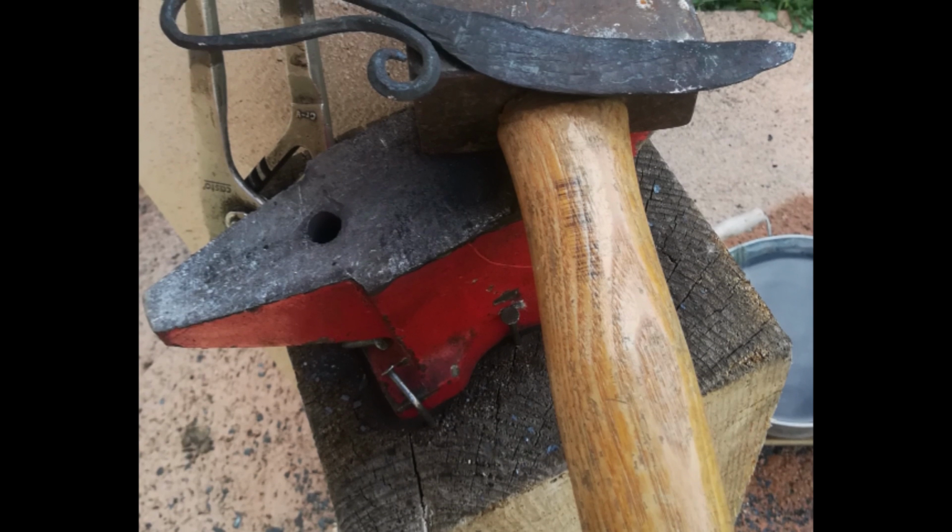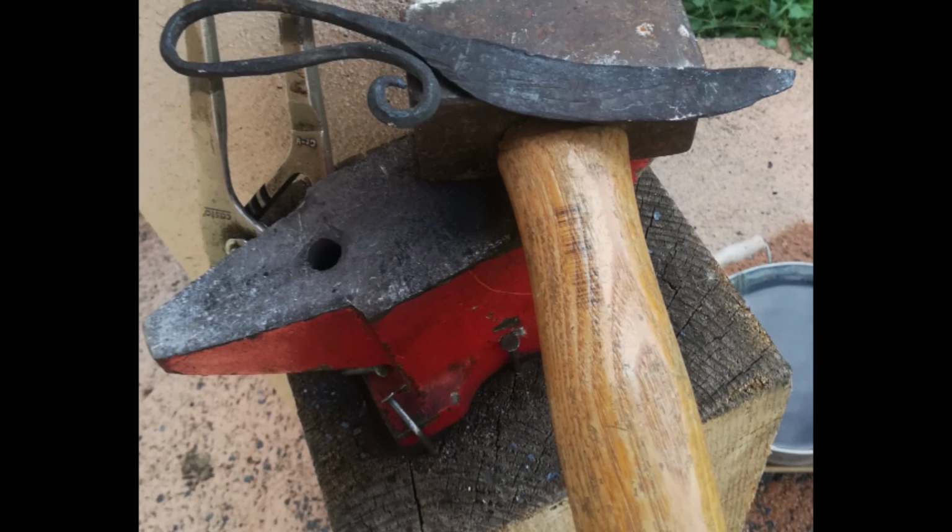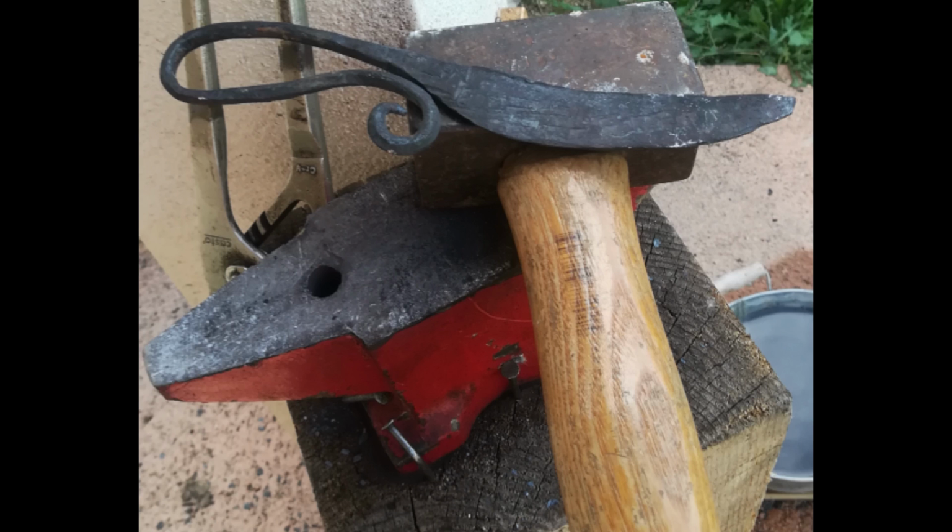Next up is Bastien. He is 24 years old, and he's from France. He said he has wanted to start forging since he was about 15 years old, but he lived in an apartment in the city.